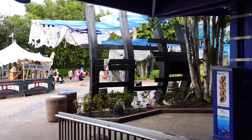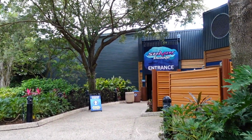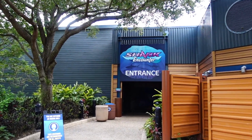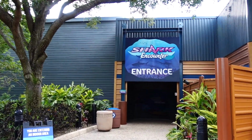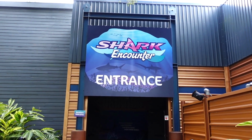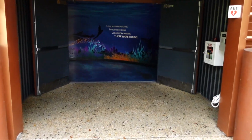Well, portions of it were shot. That's right, if you head inside the shark encounter here, you can see where they shot a few scenes from the Undersea Kingdom. The other scenes were a set. They built a set and had some animatronic gags and everything. But the tunnel, the famous tunnel, is inside this building.